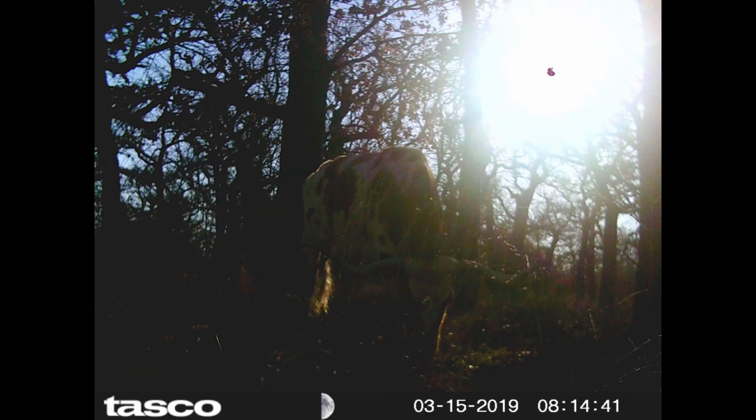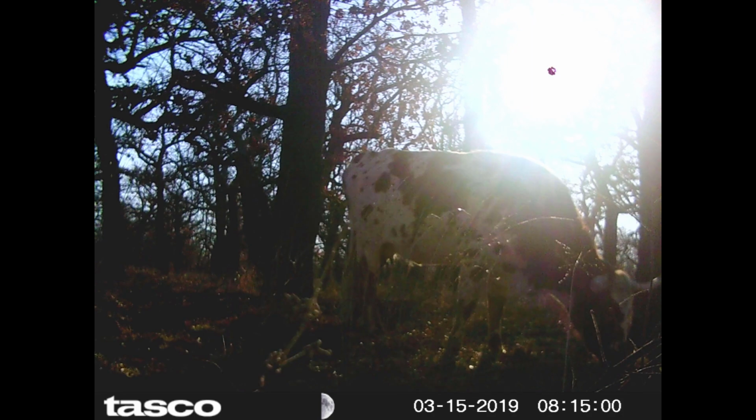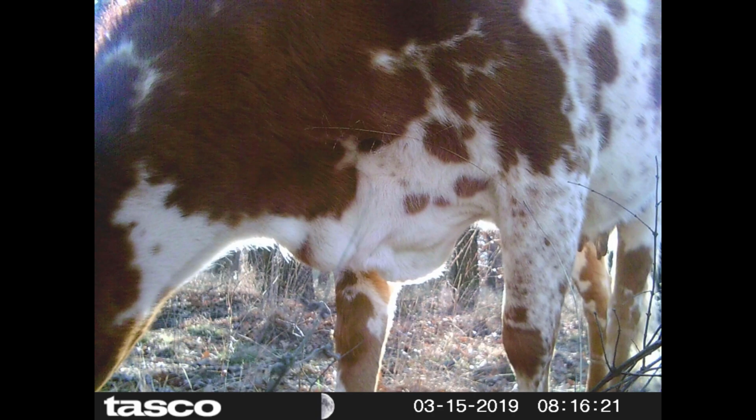We have some longhorn as the sun is rising in the background. Unfortunately, because the sun is rising, the exposure in the foreground is a little off, but some cool photos of the longhorns moving past the camera. This one is a really up close photo. I really like this one. Super close to the camera. These things are huge. This one's probably got to be one of my favorites that this camera captured on this round. Super cool photos of these longhorns.